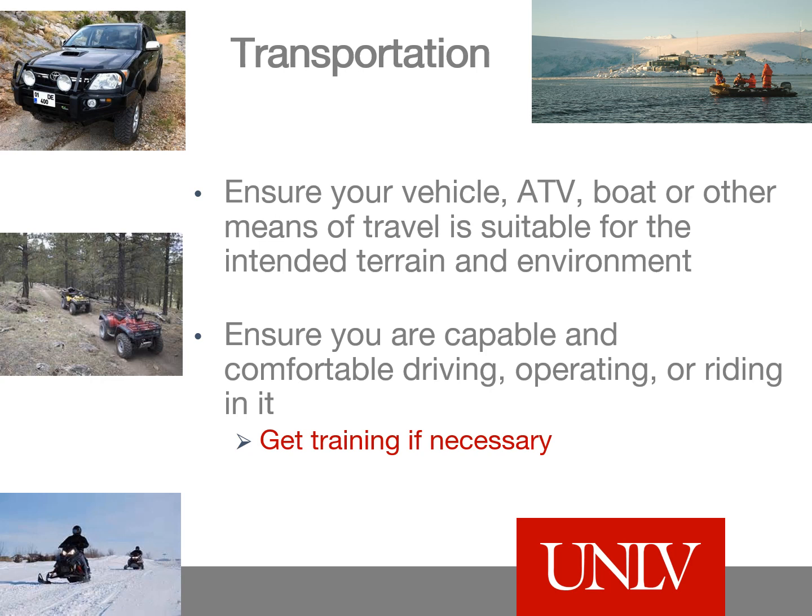Transportation to field sites is another common hazard. You will want to ensure your motor vehicle, all-terrain vehicle, boat, or other means of travel is suitable for the intended terrain and environment. You should also be trained and make sure you are capable and comfortable with operating, driving, or riding in the transport mechanism.